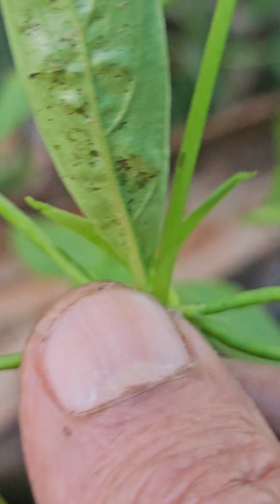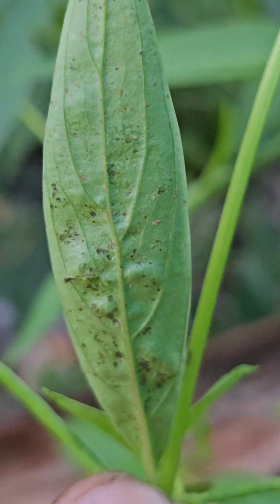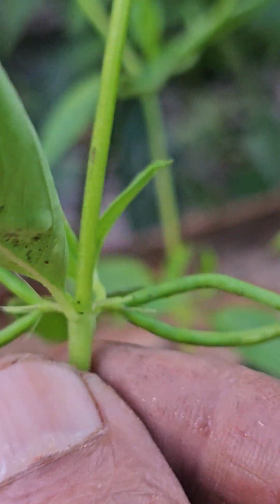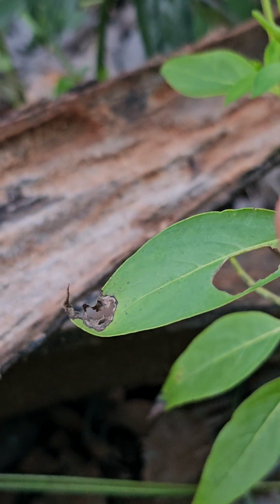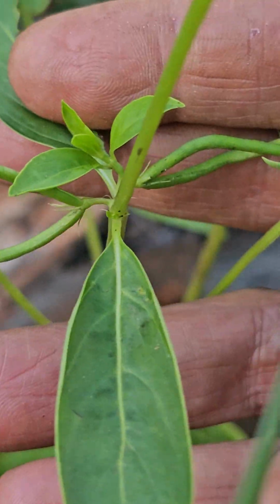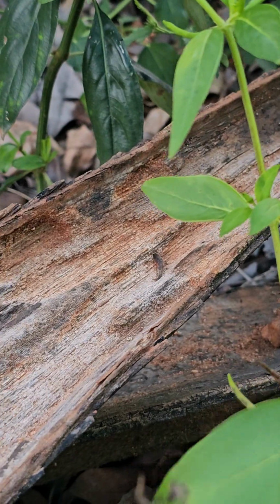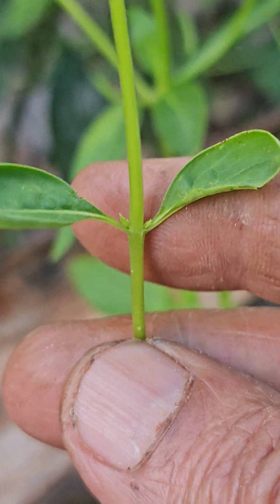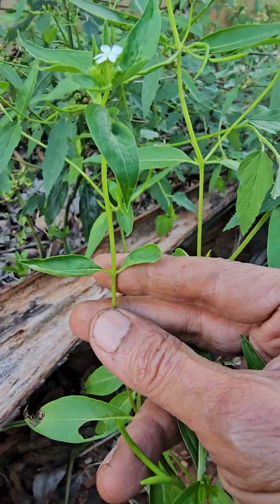Then underneath the leaf looks like this, and leaves are emerging in pairs, two leaves. Here also you can see two leaves are there. If you feed it well and all, it will become a bit taller.